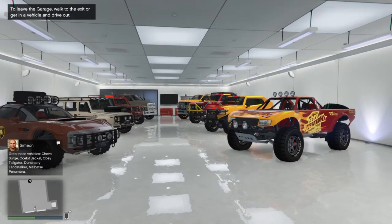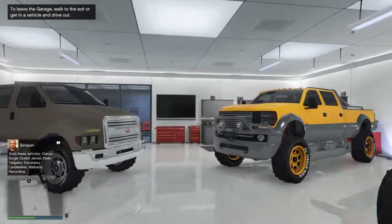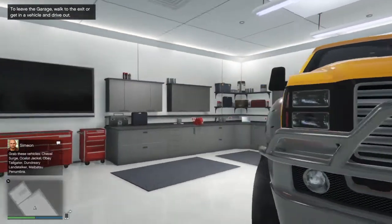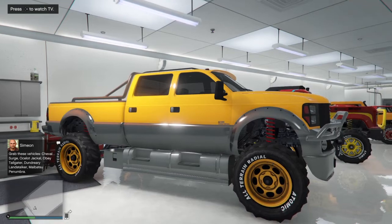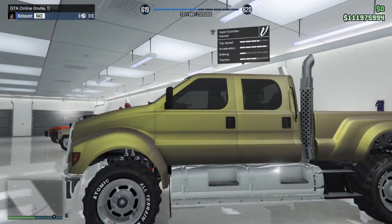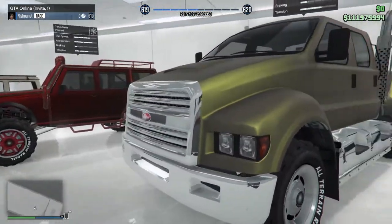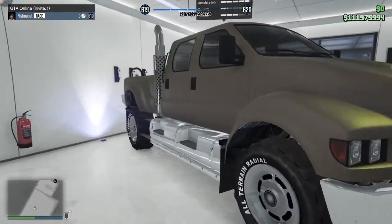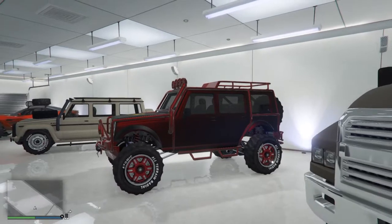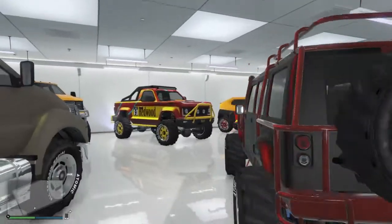Another off-road garage. The Sand King. Always fun to drive and jump with. I forgot the name of that truck. The Guardian. Yeah, Guardian. I don't use it very often, but it's a funny truck, so let's keep it. Yeah, that's the Mesa from Merryweather with the closed back. Also two versions, open and closed.